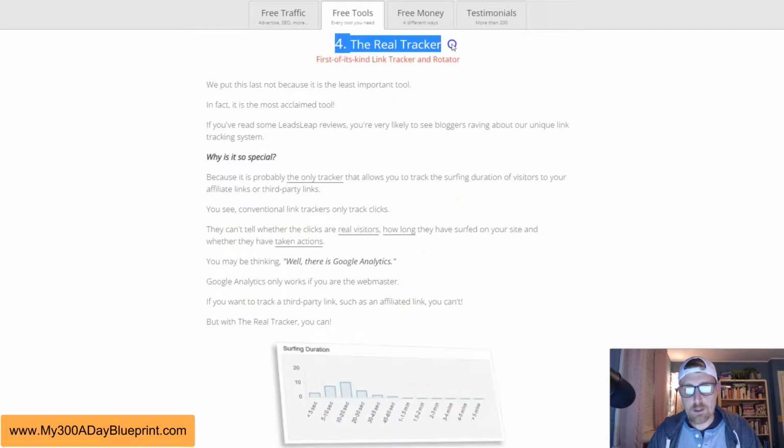And then we have the Real Tracker. This is a link tracker and rotator. We put this last not because it's the least important tool. In fact, it is the most acclaimed tool. If you read some LeadsLeap reviews, you're very likely to see bloggers raving about our unique link tracking system. Why is it so special?